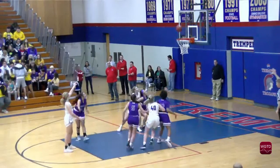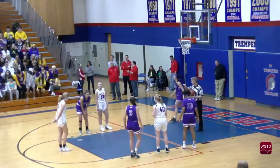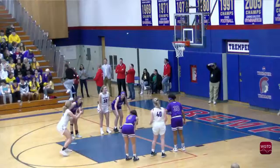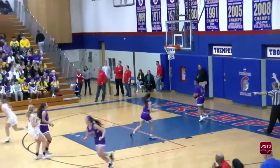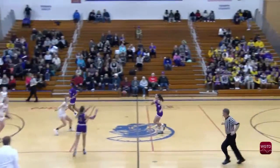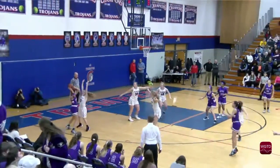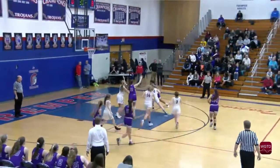Shoots left-handed, ball's up, and that's good. Back to that 5-point lead. Everything she does will keep it a two-possession game. Ball's up, book it. 6-point game, 43-37, 3:50 left to play. Tremper up by six. Near side, big defense from Tremper. Good job moving into the paint.